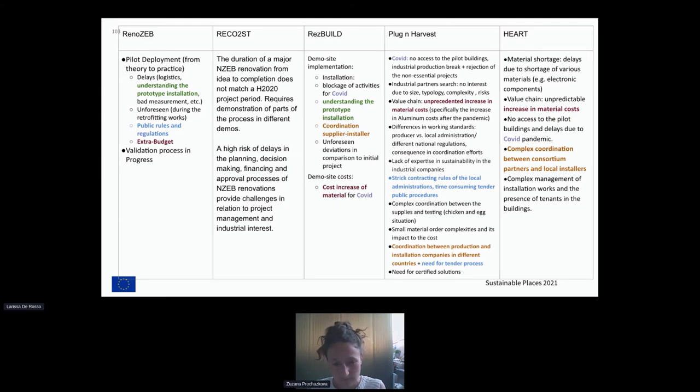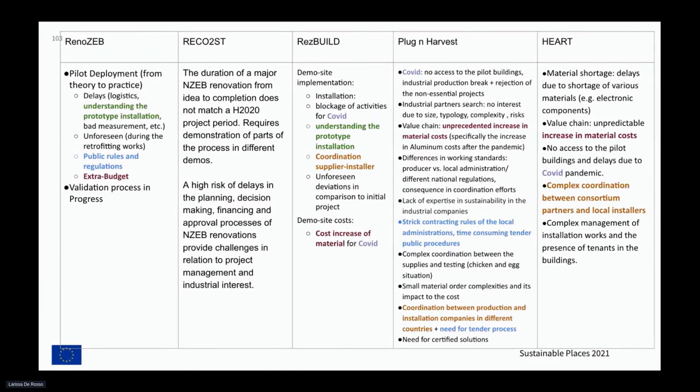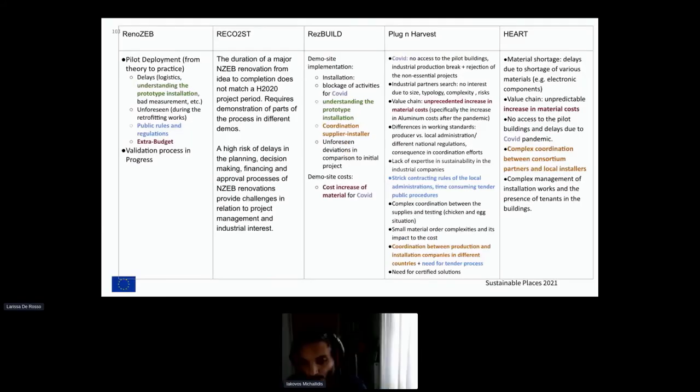Just to comment as well, for the Greek part of the pilots, for the Greek pilots case in Plan-Harvest, we also have a close collaboration with the installers.